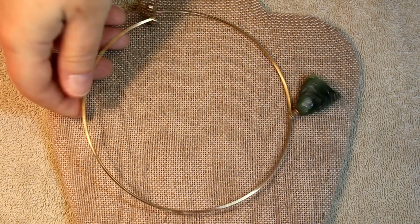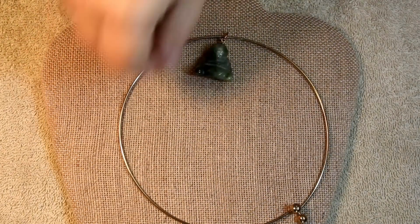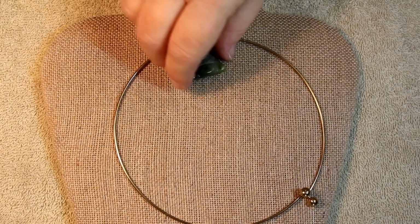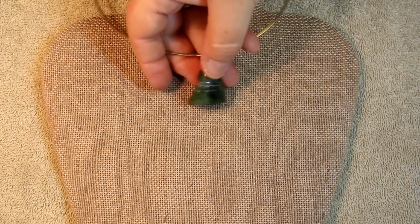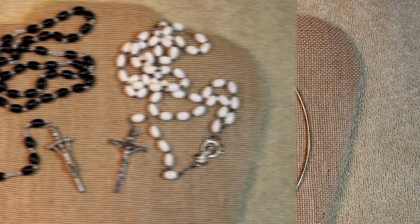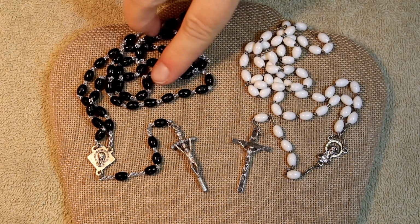And then this was really nice. We ended up with this collar necklace and this great Buddha carving. And it's gorgeous. Look at that color. Let's see if I can turn it around. Look at the coloring. Simply fabulous. And we also received 4 rosaries in this box.